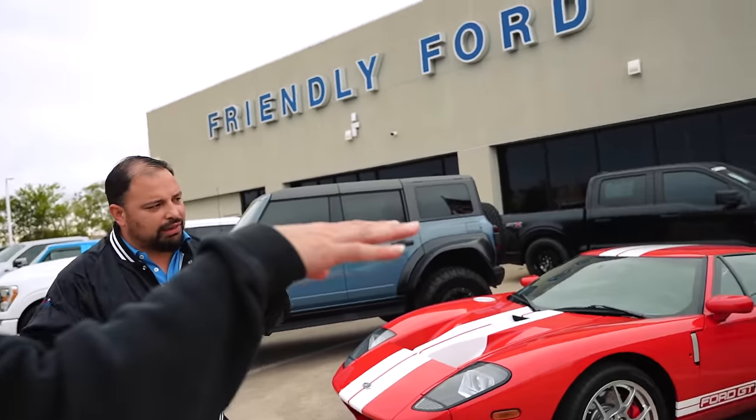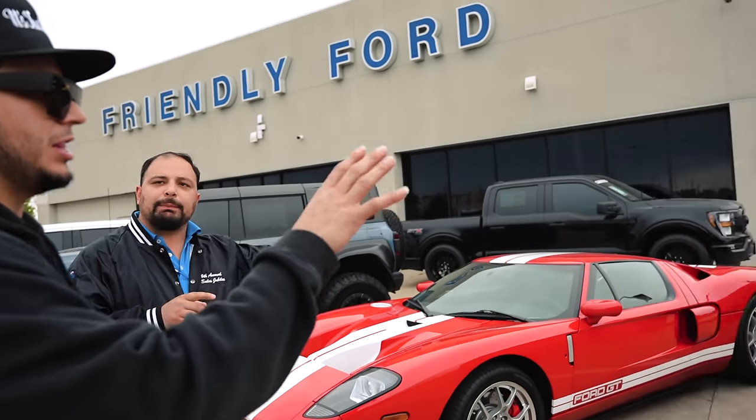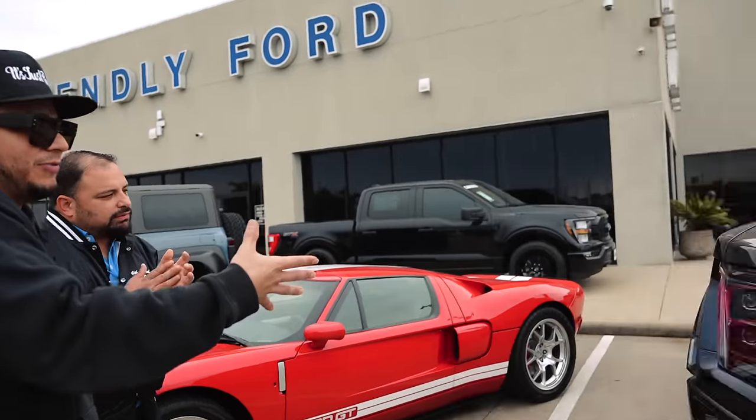So this is the 23 or 24? 23. The first year of the V8 coming back. These are really hard to get too, right? Oh yeah, not everybody has them. I've never seen one in person. This is the first time I see one.